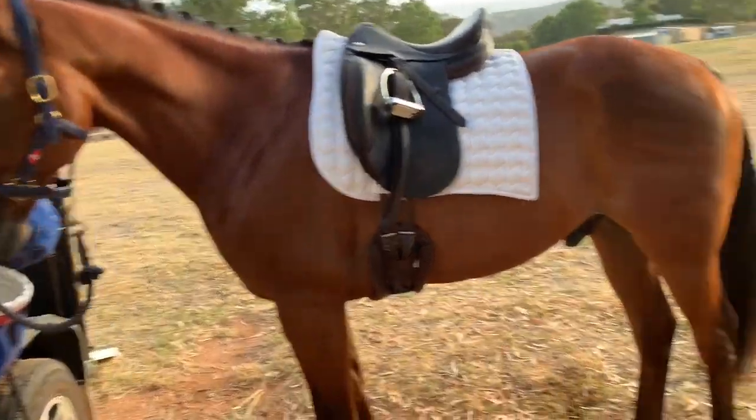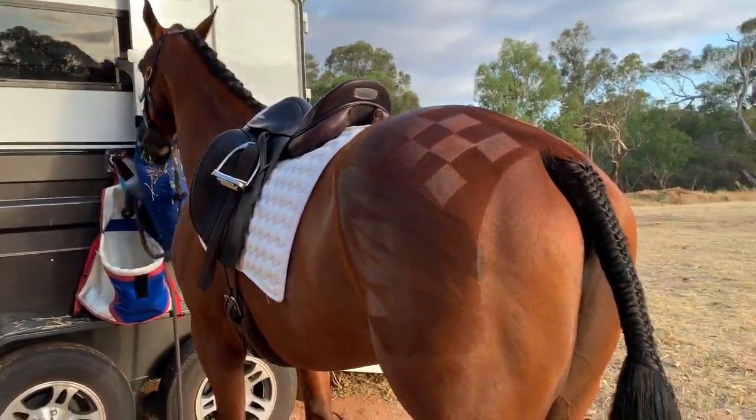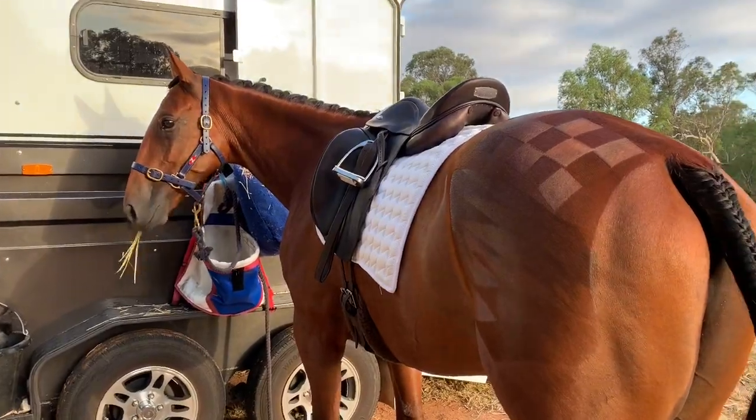We are all saddled up. I've done some nice cute little quarter markers on him, and I'm going to get changed and hop on. Good boy, Jacko.